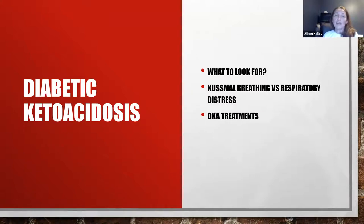If you do find that they have a high sugar, fluids are the first thing that we give them. So we start with normal saline. We treat pediatric DKA differently than we treat adult DKA. For pediatric DKA, we treat it with a little bit of fluids. We don't want to give them too much, because we don't want their bodies to shift the fluid too much. So we give them a bolus of fluids, and then we switch over to an insulin drip in the hospital.